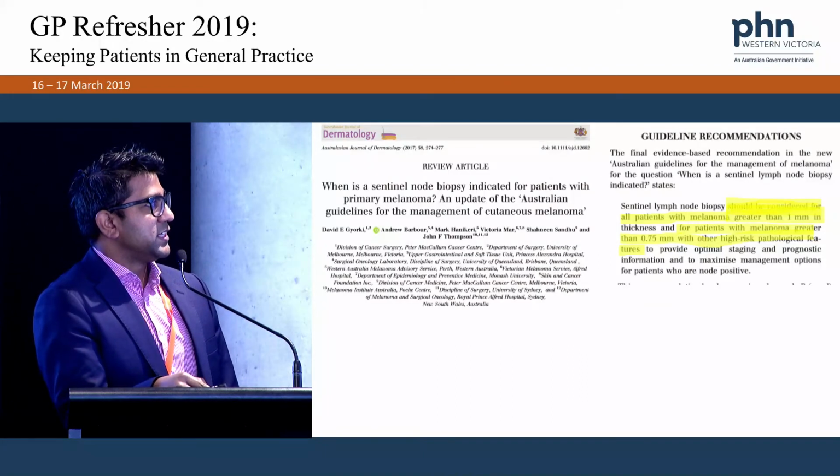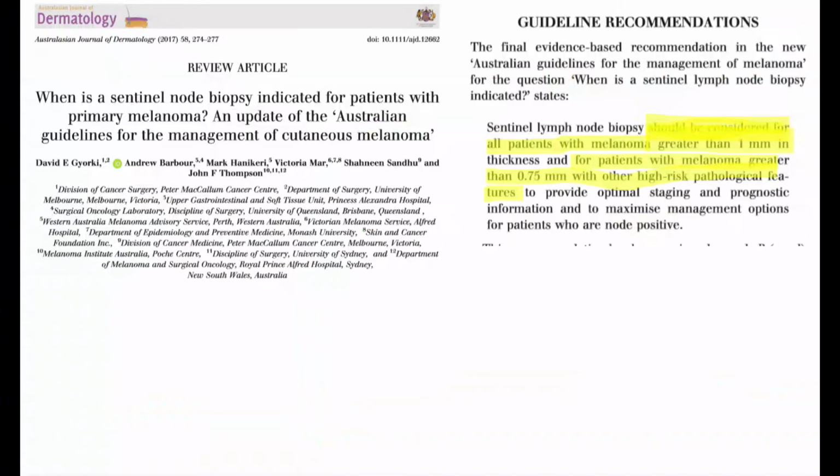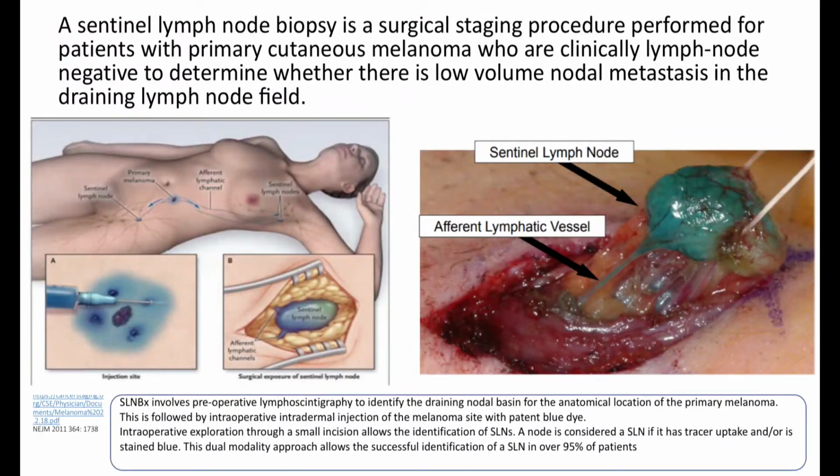So here the question is, well, which patients do we do sentinel lymph node biopsies on? It should be considered for all patients with a melanoma greater than 1 millimeter in thickness, and for patients with a melanoma greater than 0.75 with high-risk pathological features. And with sentinel lymph node biopsies, the melanoma there is injected with a dye, the dye goes down and you get that sentinel lymph node and you send that off to pathology.